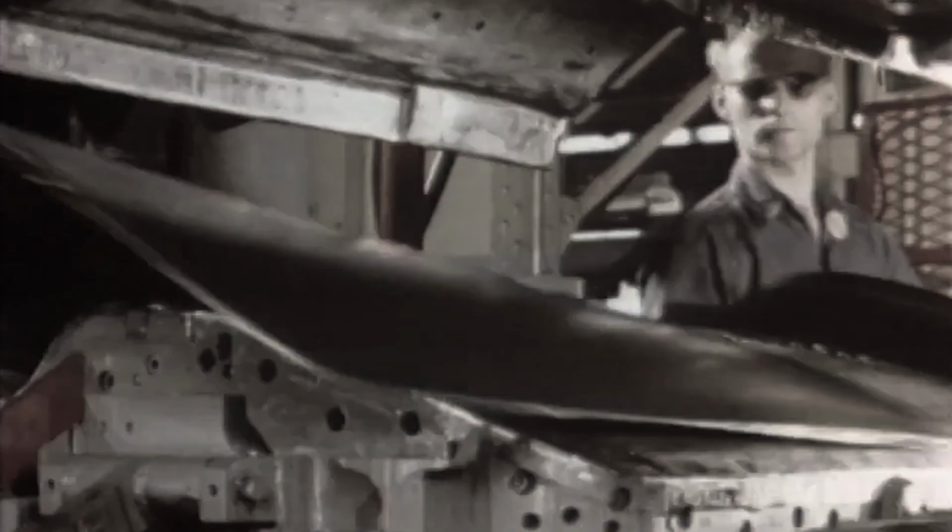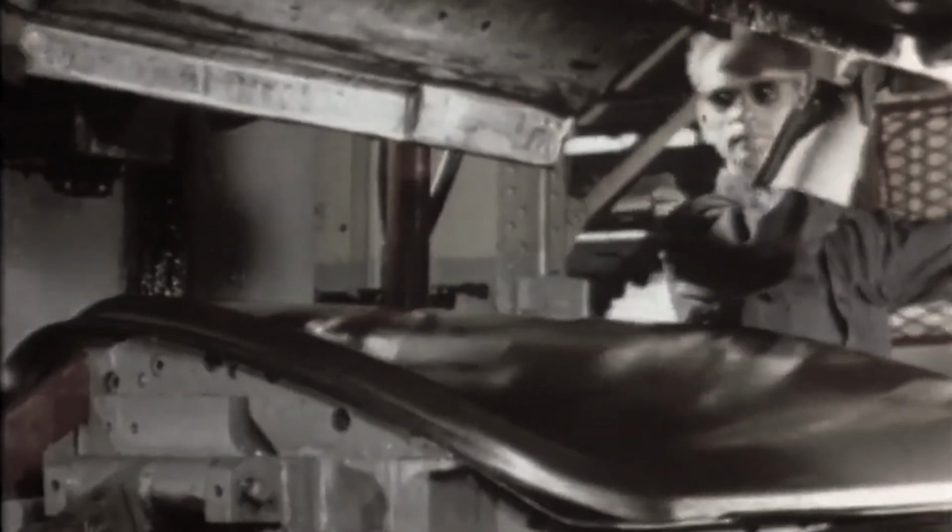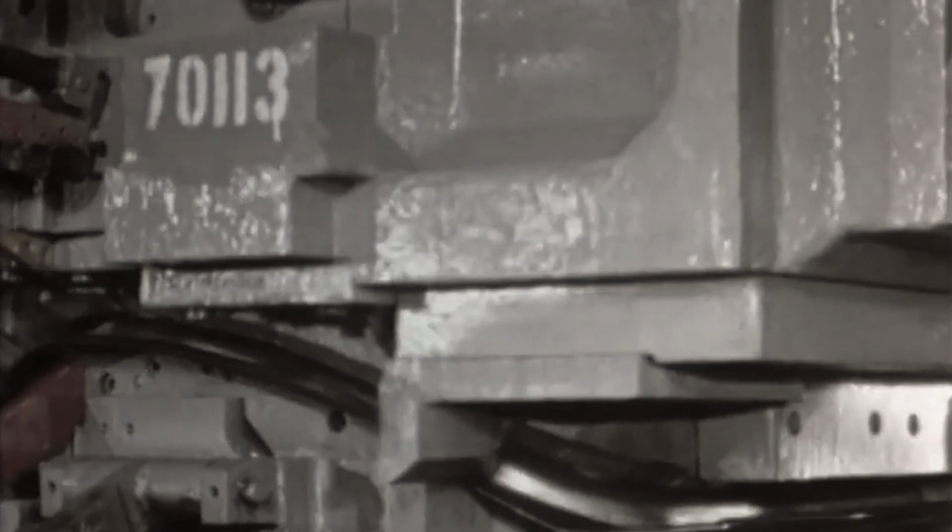What made this even more impressive is that Studebaker didn't have the endless resources of Ford or GM. But with some things, they were ahead of their time. Just watch this clip that they used for a commercial.